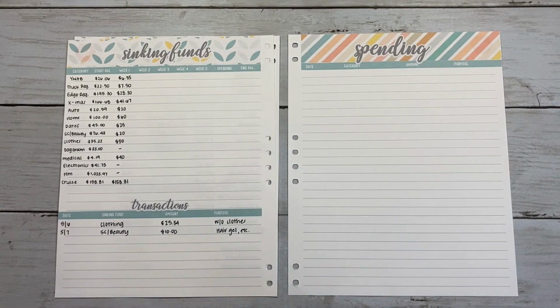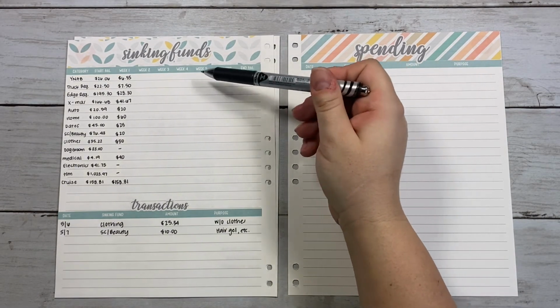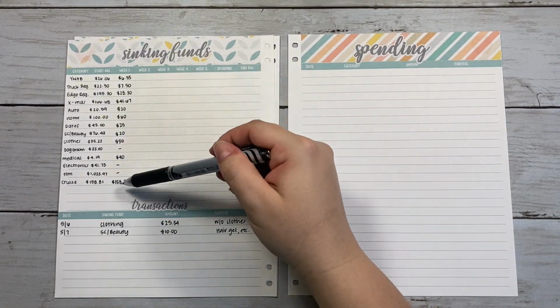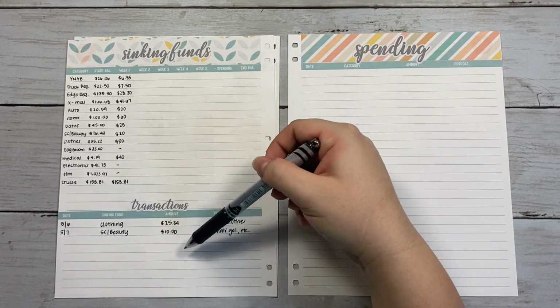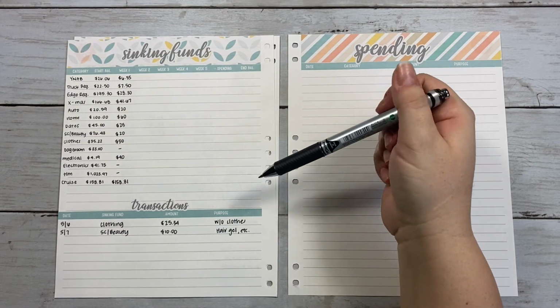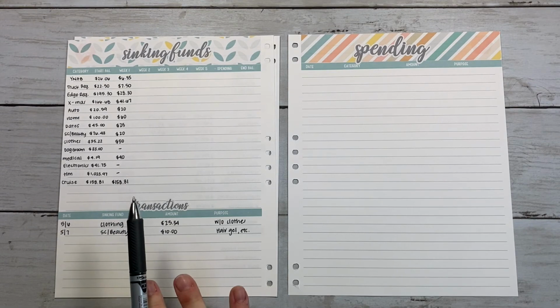So what I'll end up doing is at the end of the month, when I go through week 5 and reach this spending, I'll go through each of my categories and total up what is for each category down here. And so then I'll be able to get an ending balance. So that's my plan for the sinking funds.